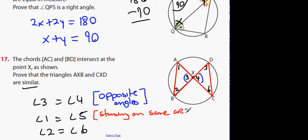And what about angle 2 and angle 4? Same reason, you think? Okay, let's figure it out. So angle 2 and angle 6. Angle 2 starts at A, goes to B, ends at D. This one starts at A, goes to C, ends at D. What am I going for? Angle 2 equals angle 6.